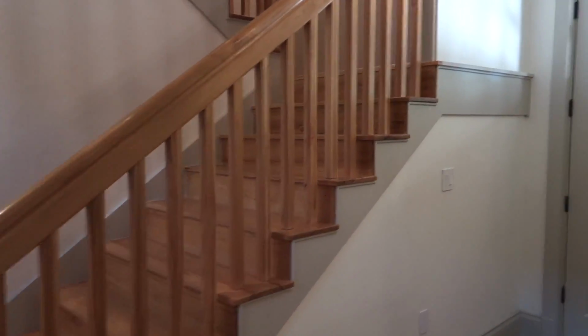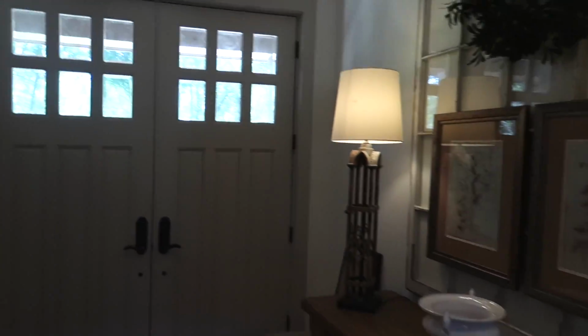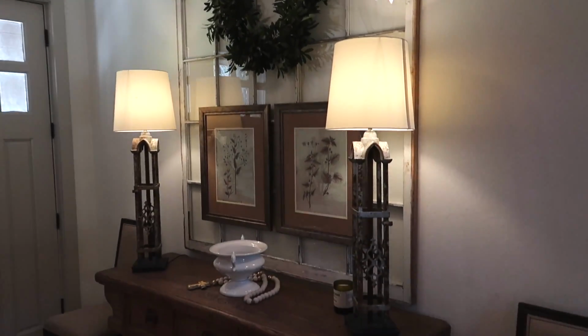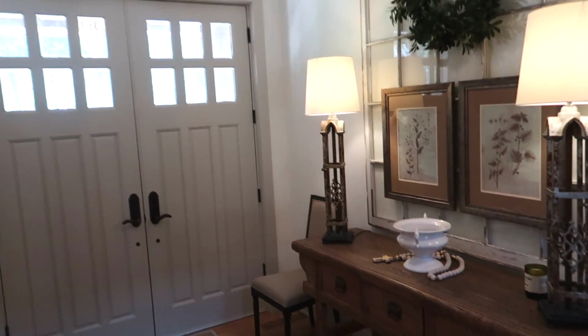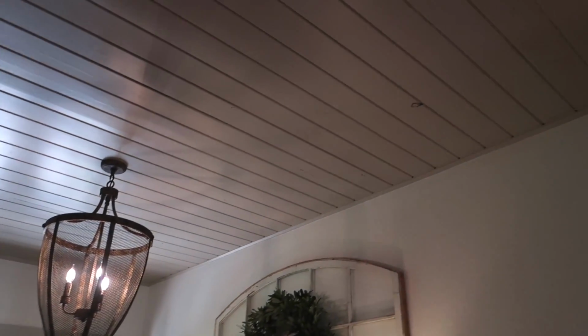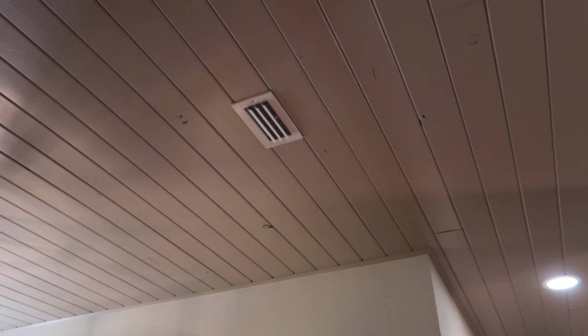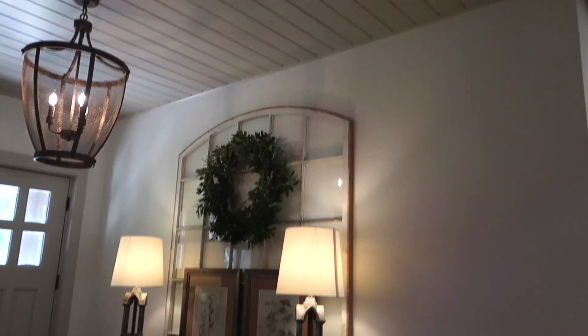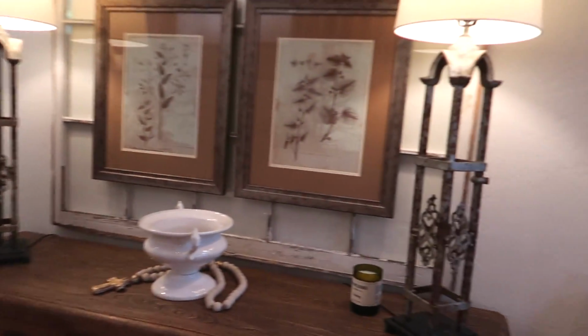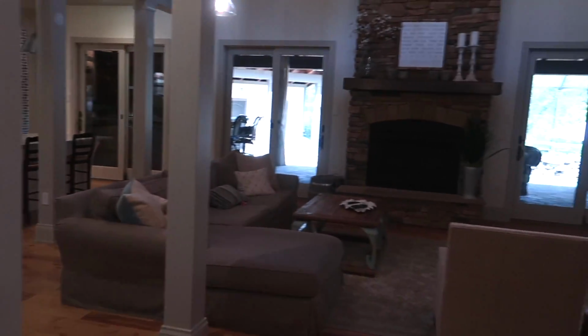So this was, again, the main entrance. The only thing we really changed here, obviously this is our stuff that we brought in, was the lighting fixture and, of course, the ceiling. We also changed out all the air conditioning vents to white as well, or, you know, Brian Orr did that. We'll talk more about the air conditioning in a minute. So mainly just paint in the entry area.